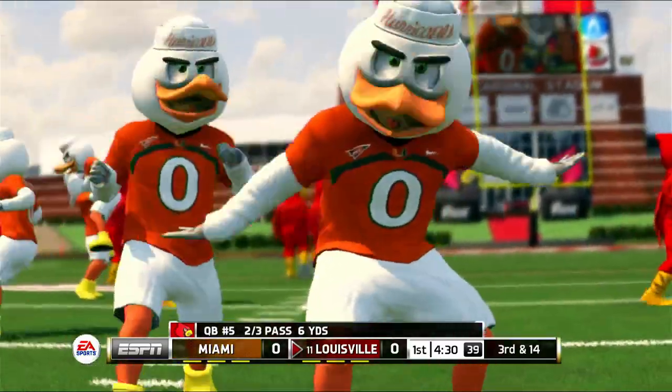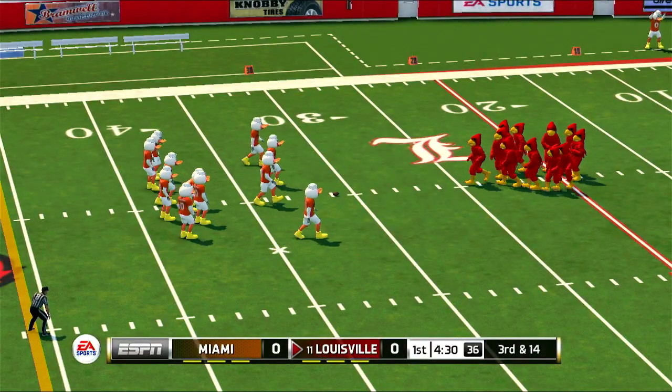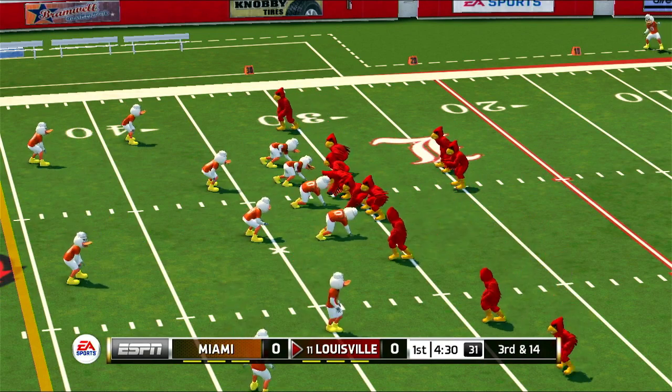Receiver, and he can't make the grab. Number 82 was the intended receiver on the play. From their own 31-yard line, it's third down. Fourth down.